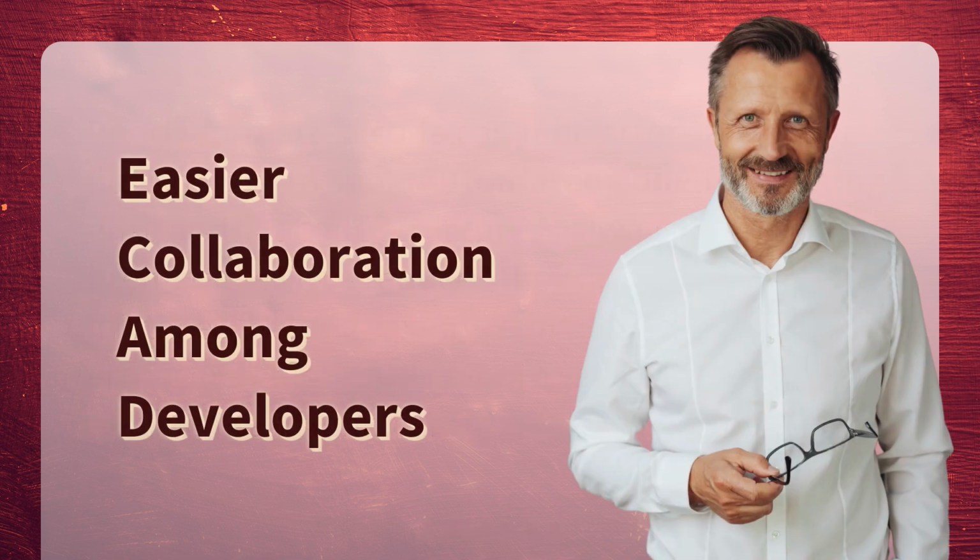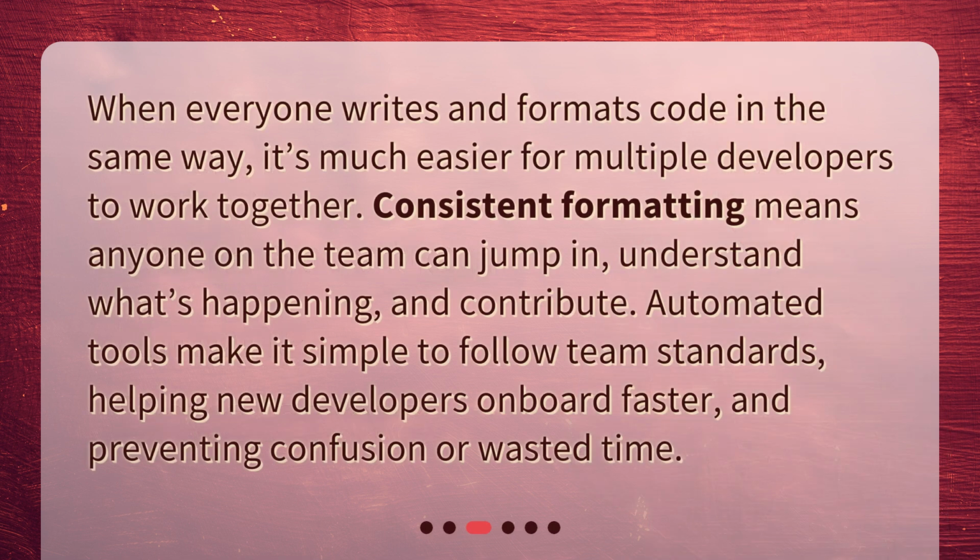Easier collaboration among developers. When everyone writes and formats code in the same way, it's much easier for multiple developers to work together. Consistent formatting means anyone on the team can jump in, understand what's happening, and contribute. Automated tools make it simple to follow team standards, helping new developers onboard faster and preventing confusion or wasted time.